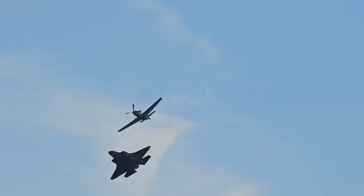The same year that Bunga did his first flight here was the very last demonstration of an FA-18 Hornet in Australia. That was flown by the RAAF, and that was flown by Eastie. So a very special day for the two of them. You can see the Mustang's probably at about mid-range power here, and the F-35 would be in the 25% range.